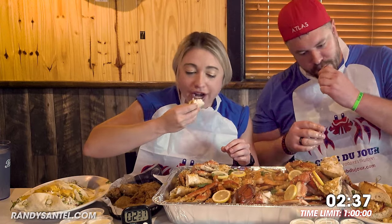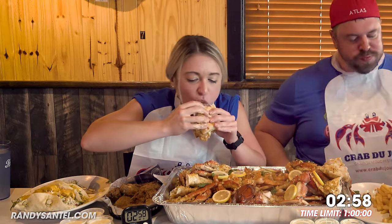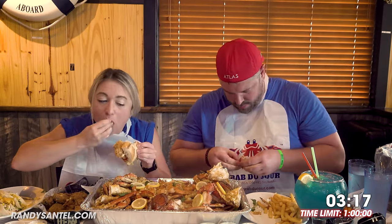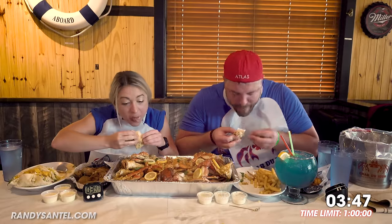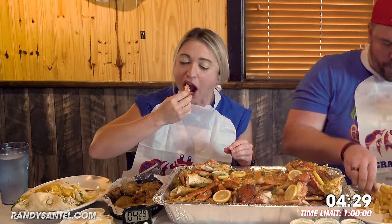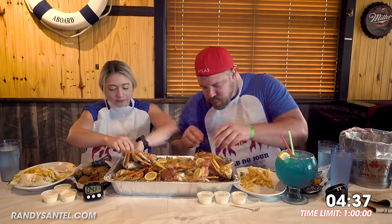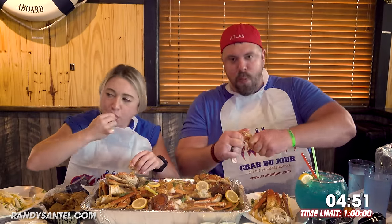Final bite of the first taco trio. Very amazing. All right, give that a whirl. That had a po' boy sauce, which is really good. I know I enjoyed mine. All right, po' boy is totally done. Very good. I'm gonna get into some of these potatoes. Do some peel and eat shrimp as well.